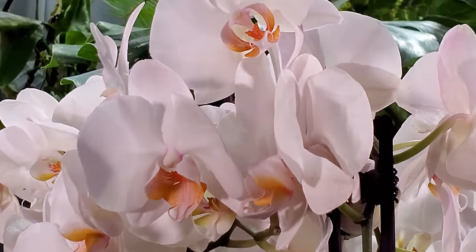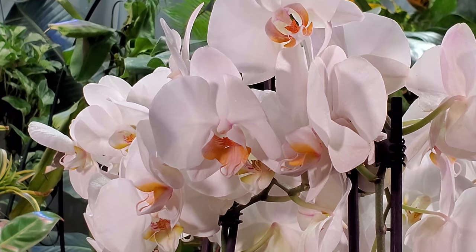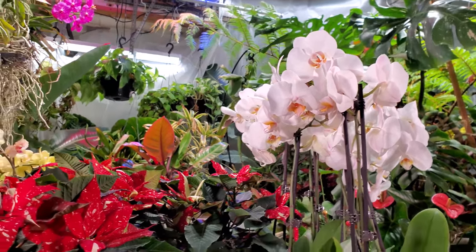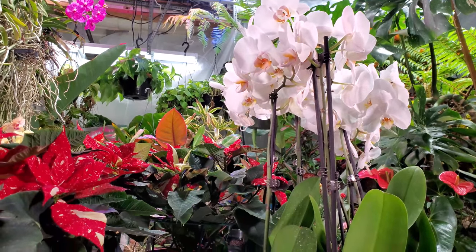I love these phalaenopsis. They're just white, but they're so pretty. Something so clean about those white flowers, a clean, crisp, refreshing vibe to them.